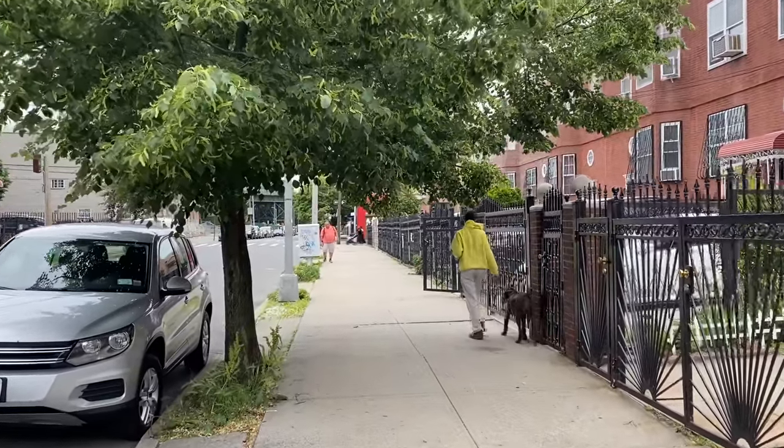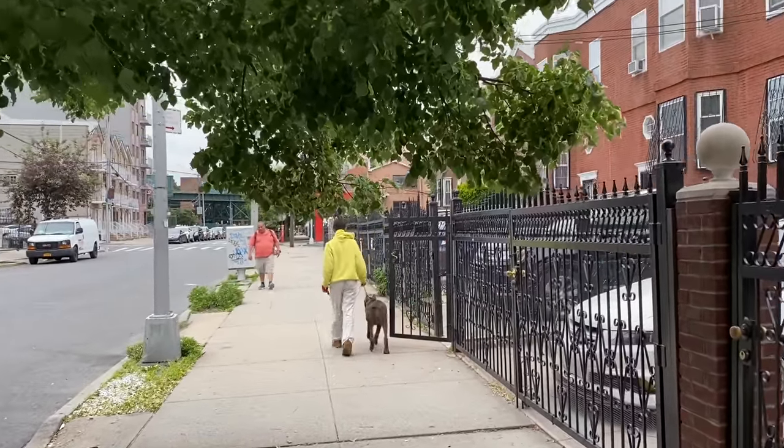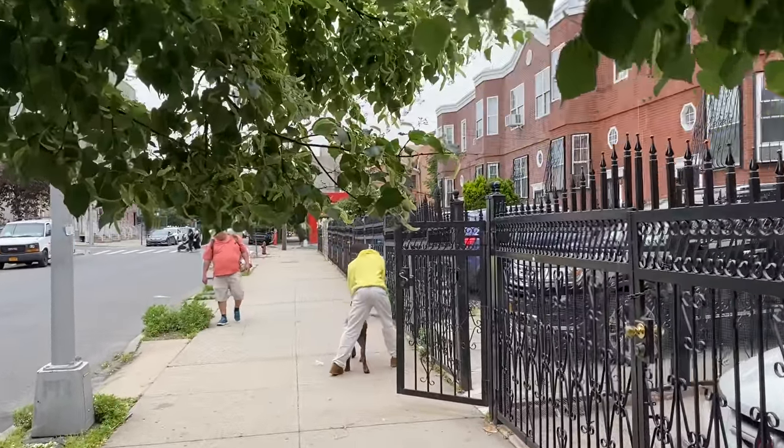Looks like we're exiting a residential neighborhood. They got a subway up the block, so I'm gonna walk under the train. It's like the L.